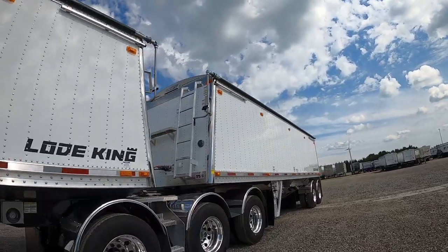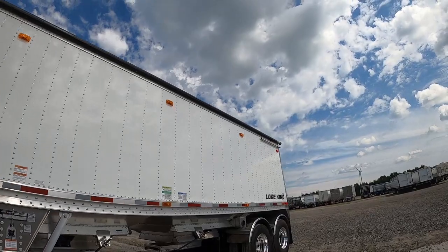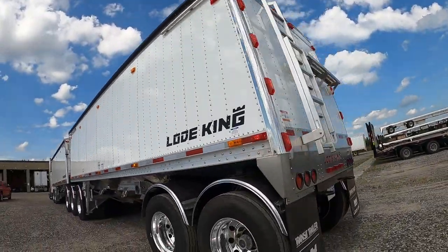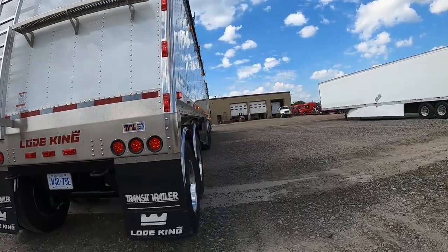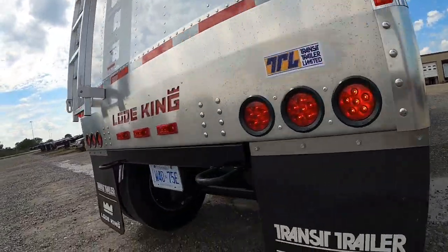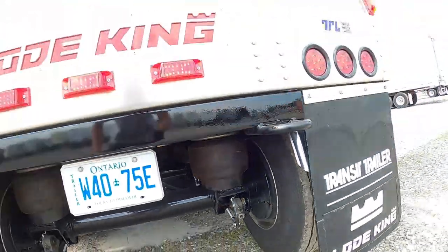We are hooked up. This is the new set. They look pretty identical to our old ones, but they got a couple things different. Aluminum air tanks is the number one awesome part. All the big lights. Brand new, brand new, brand new. Got to love it. Oh yeah.